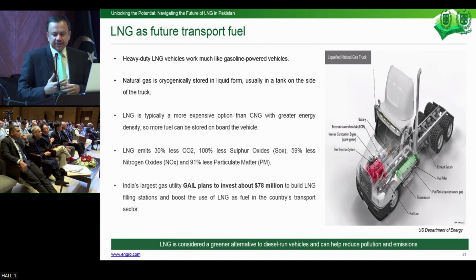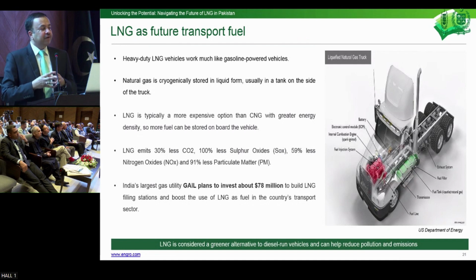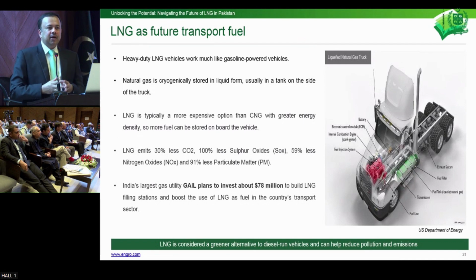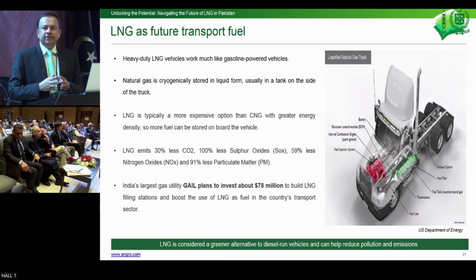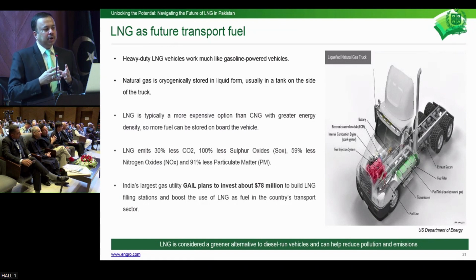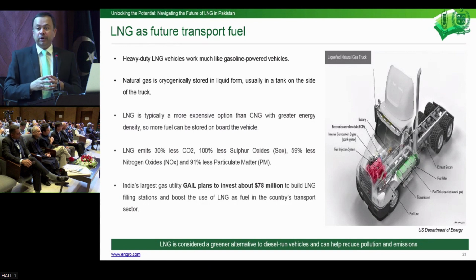And last but not least, I'll talk about LNG as transport fuel. A lot of investments and a lot of development are happening on this front. China, Europe, and the US have already crossed the line, and they are already into this business. If we talk about the market size at this moment, LNG-based fuel has a market of $1.2 billion, and we expect this to increase to $4 billion by 2030.